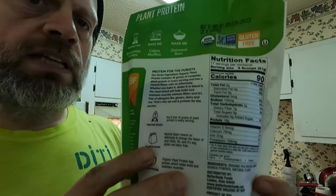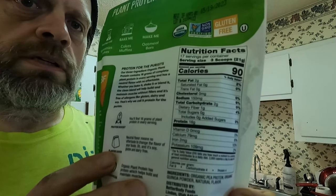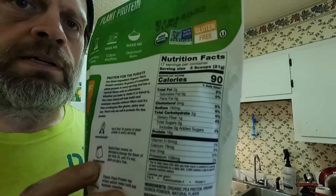I'll let you look at the label here if you can see it, which you most likely cannot. There's not a whole lot of anything in there. What I like about it is it's low calorie and has a decent amount of protein, 16 grams. That ain't too bad. I think it was $10 or $12. I don't remember. Hardly any carbs, no sugars, no cholesterol, sodium only 150 milligrams, total fat 2 grams, trans fats 0, saturated 0, 17 servings per container, and it is 3 scoops per serving.